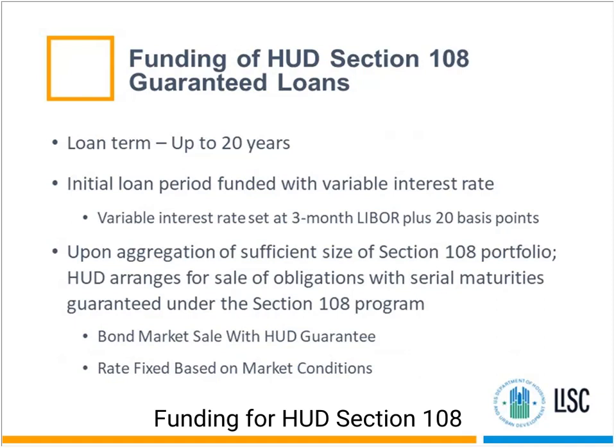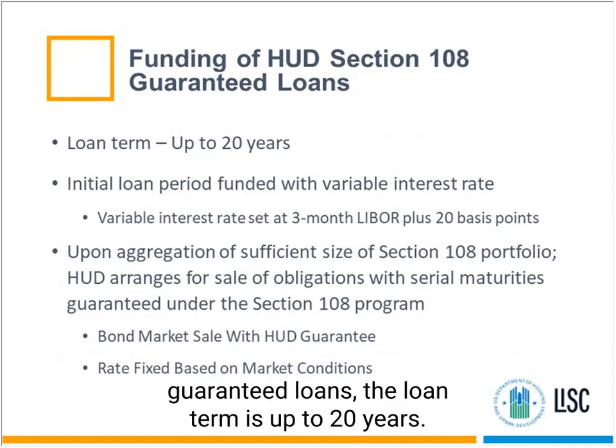Funding for HUD Section 108 guaranteed loans. The loan term is up to 20 years.